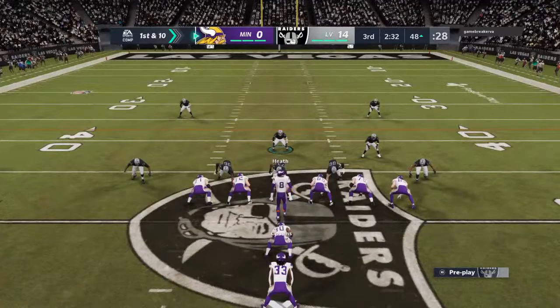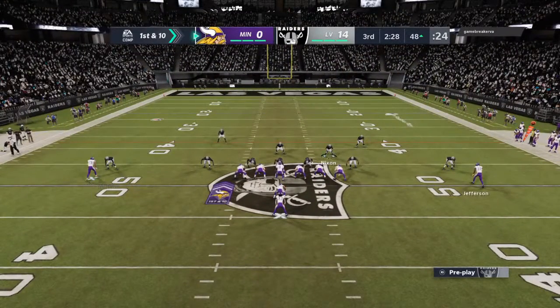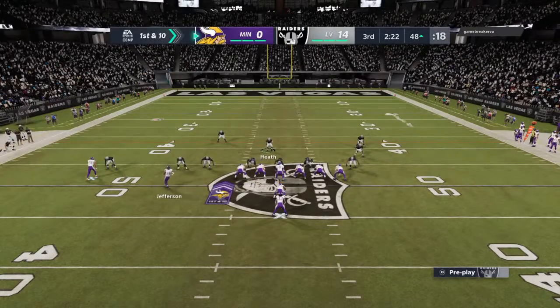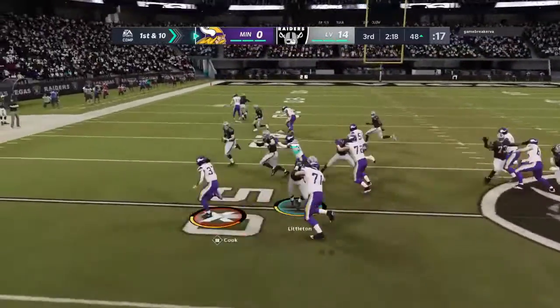At first glance, I actually wasn't sure that he got it, but he ended up getting it by about a full yard. He certainly did, but it took a little effort, didn't it? Took some nice push, a little crease inside, and some determined running to make sure that he got the first down.